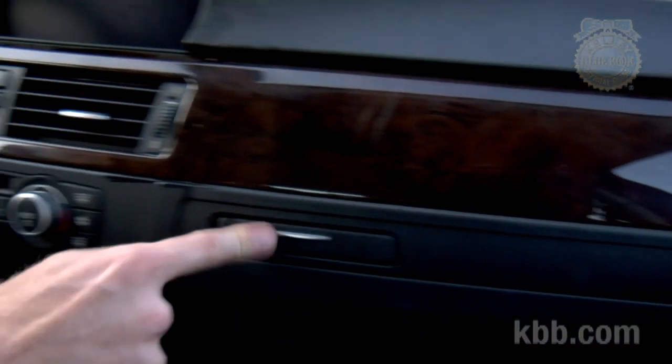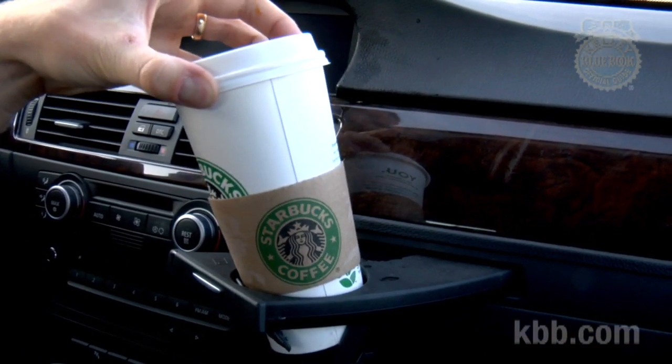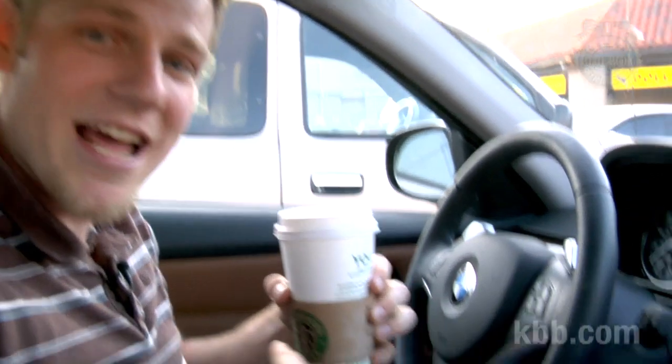The cup holders are almost laughably bad. Look, put this in here. I dare you to turn and not have this fall. Maybe they don't use cup holders in Germany, but in America, I want somewhere to put my Starbucks where it's not going to scald my crotch.